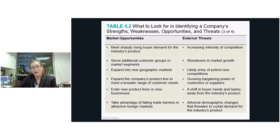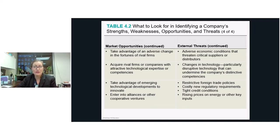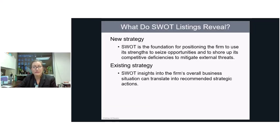External threats, we need to look out for increasing intensity in the competitive domain, looking at decreases in market growth, looking for potential new entrants that might be looking to conquer the world, and us included, growing bargaining power of our customers or suppliers, or maybe shifts in consumer needs, buyer needs, away from where we are at. And adverse demographic changes may be behind this reduced demand for a particular product. This slide continues with some clues, and I'll leave you guys to read that.